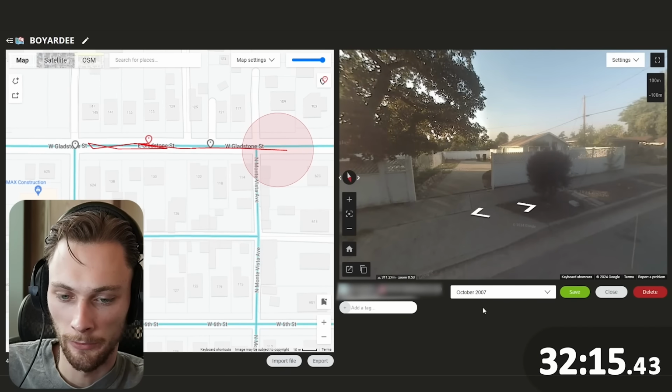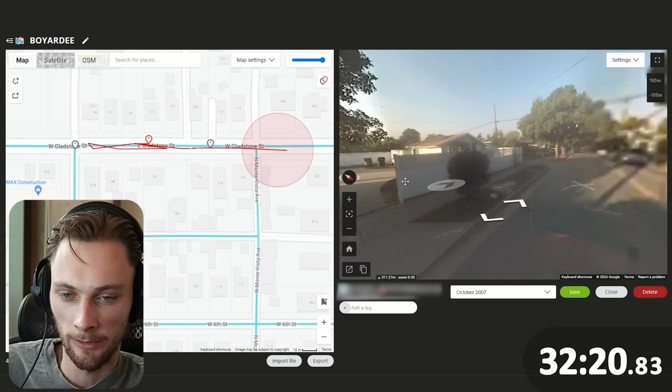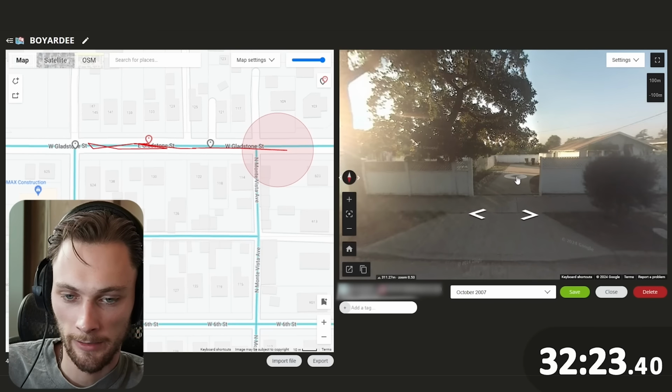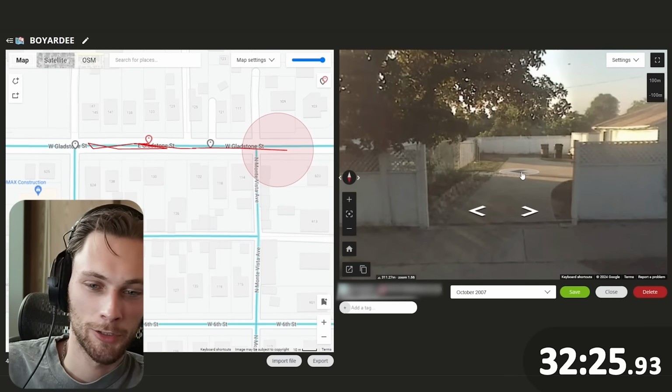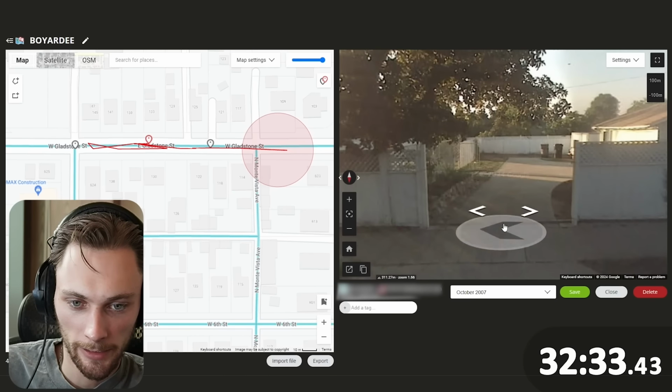Fun fact about Google Street View quality in 2007, they actually made it so bad on purpose because they didn't have the technology to blur people's faces and license plates, I don't think, at that time. So they actually just made their quality so bad that they didn't need to have the technology to blur it, because it was already so bad it blurred itself.